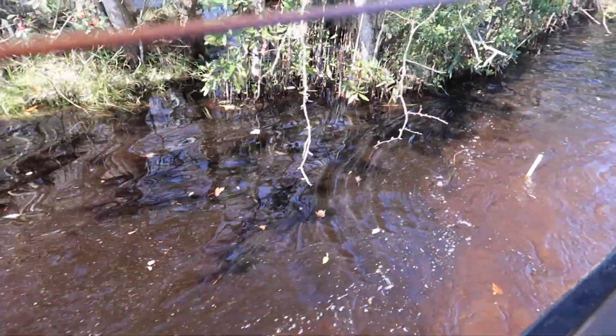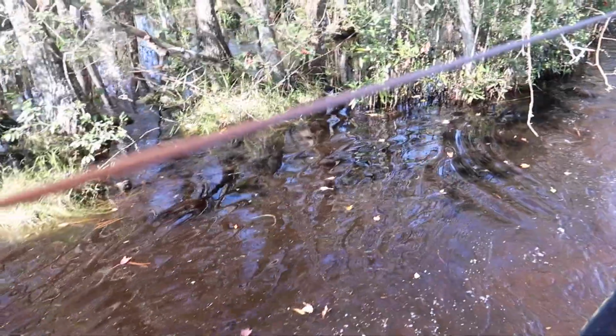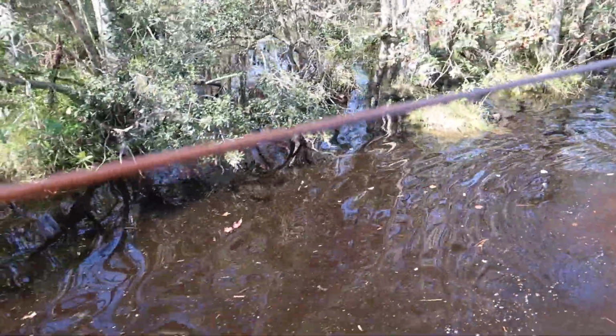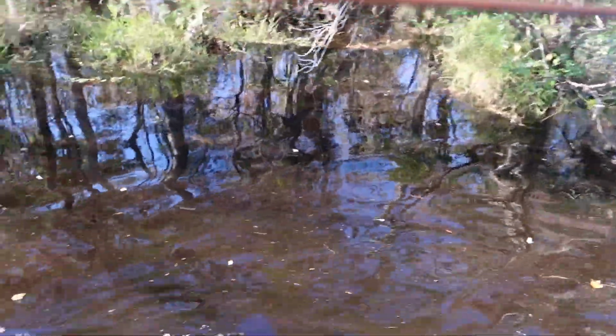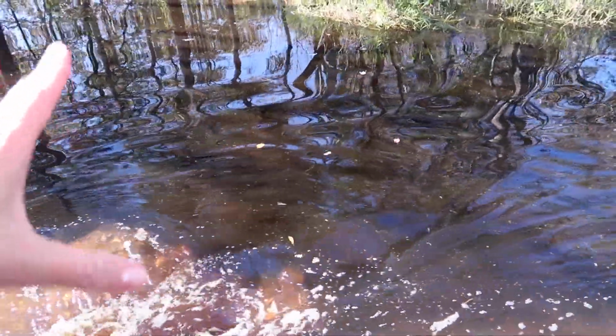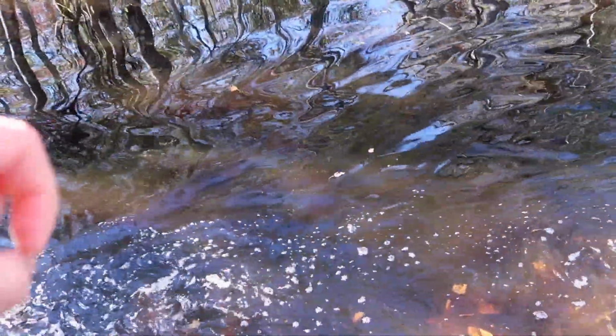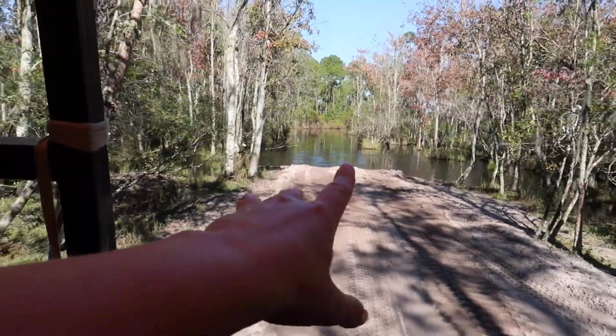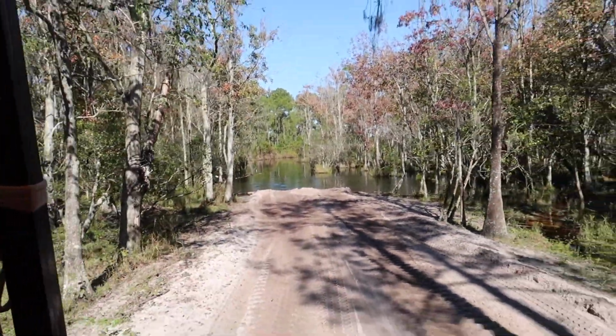Fun fact, the reason that this water is so dark is because of tannin from the leaves. Tannin is the same thing you get from tea, that's what darkens your tea. So all of these leaves that fall in fill these Florida waterways with this dark, dark color. So that is tannin-filled water. The more you know. Ding! Or no, it's a dog bone. I feel like that's a relic from Halloween. That was pretty cool. We went through that deep, deep trench.